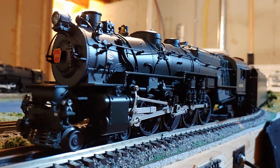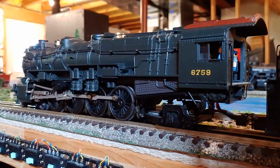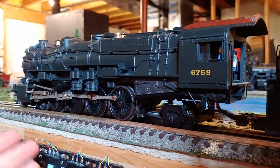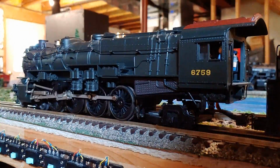But yeah, so let's get into some history, because this is one of the very few engines I actually know a lot of the history on. The first M1 was built in 1923, and it underwent 3 years of very extensive testing before the Pensy finally decided that they would use that as their multi-purpose engine. Basically, these engines were built to haul both passenger and freight trains. Now, these engines had 72-inch drivers, which were considered to be too small for passenger, yet too big for freight, and all of that proved wrong, as these engines were fantastic in both operations.